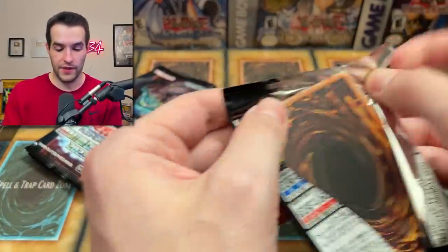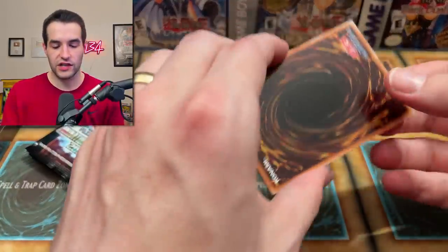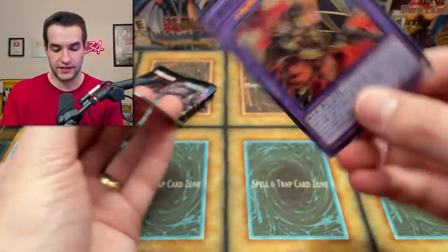You know what we should do? We've seen these cards a lot. Let's go right to the rare. We're gonna get crazy here. We've seen these cards a lot. I don't know what any of them are, so let's just do this.